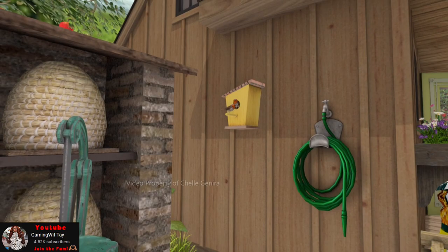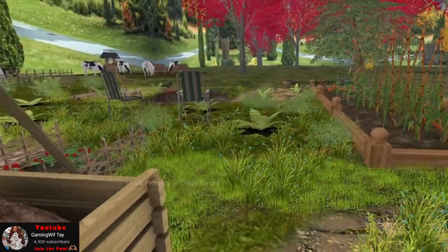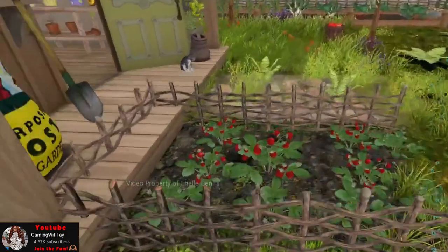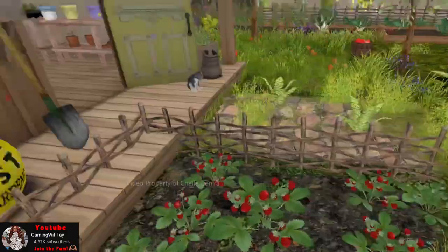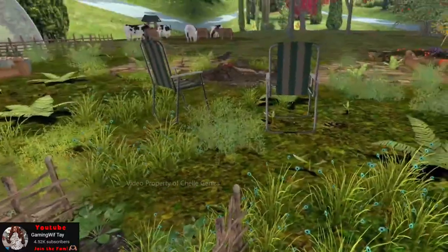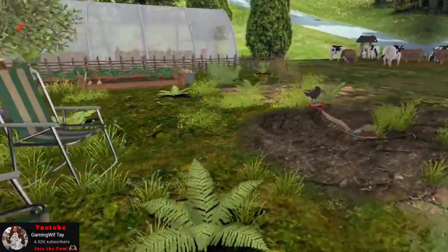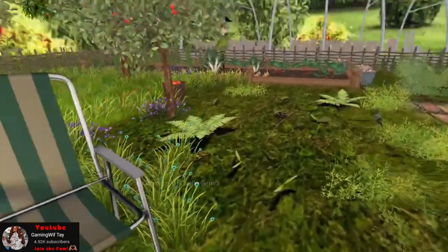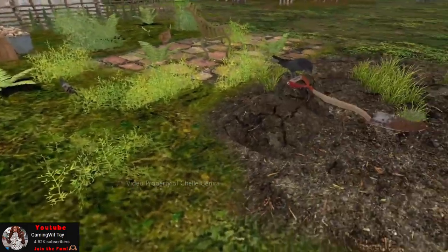Okay, they're looking at me like they're going to peck my face off, so I'm going to go. There's my compost, because, you know, we natural out here. And I don't know if y'all noticed, I have flowers outside of my greenhouse. And another chair, because we're going to sit out here and relax. My brother comes over sometimes, so he sits with me, and my sister.